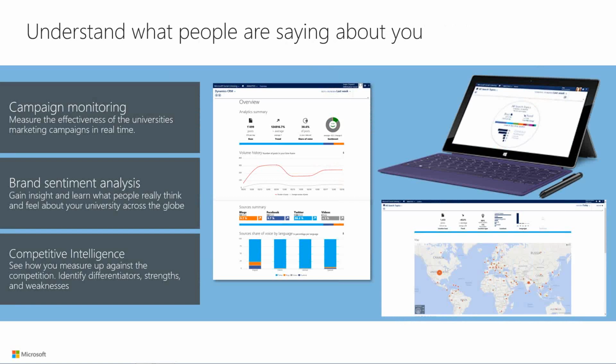For example, campaign monitoring. If a marketeer is running a campaign for your institution, it's very easy to get feedback by listening to social posts. They can be evaluated, and you can adjust the campaign in real time. And conversely, if you're looking at social channels and no one's talking about the campaign, that can also give you some very valuable feedback about what's important. Sentiment monitoring is another way of looking at this.